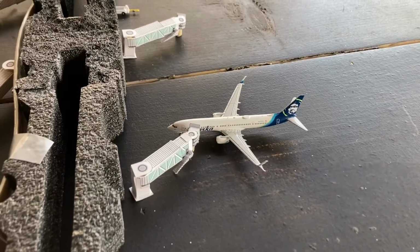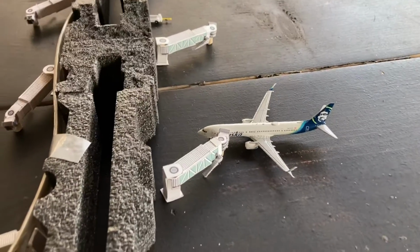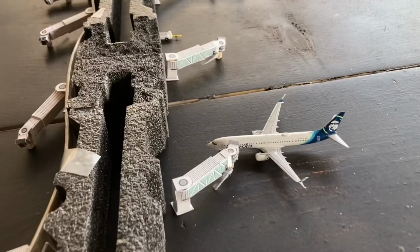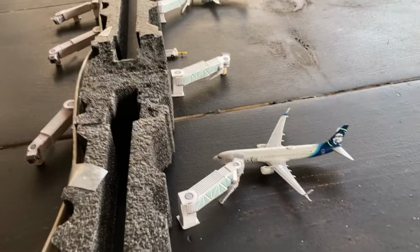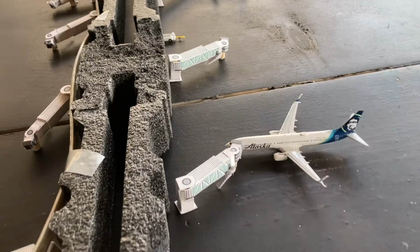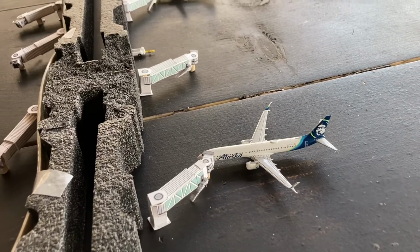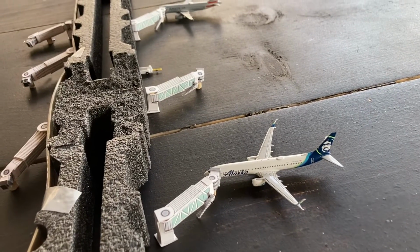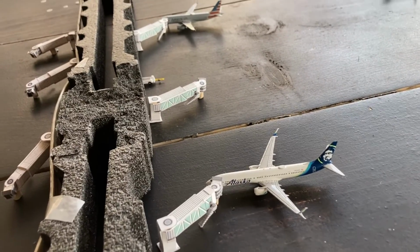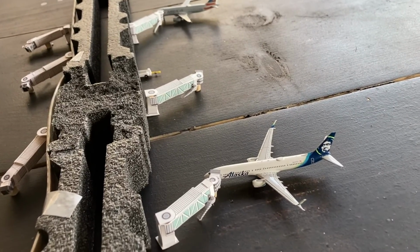We have this Alaska 737-900, and he's heading out to Seattle. He actually just came in from Los Angeles. I don't know why he's not lined up at the gate there. Added routes, we have San Francisco and I believe Portland, Oregon. So those are some added routes for Alaska, which I'm very happy for.